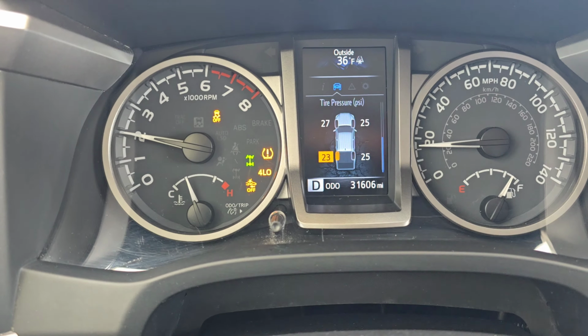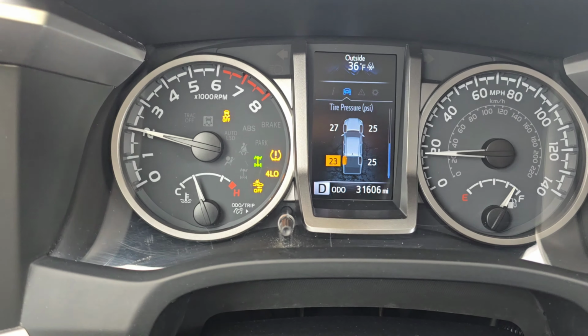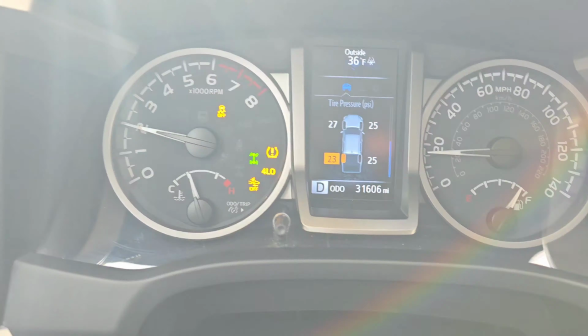Now, four-wheel drive low is not for when there's a little bit of snow on the ground and I'm driving down the road at 40, 50 miles an hour. That is not what low's for. That's where you need to be in four-wheel drive high.